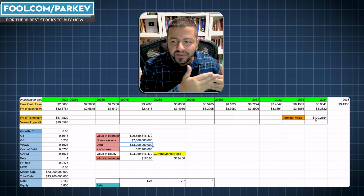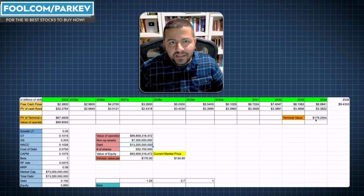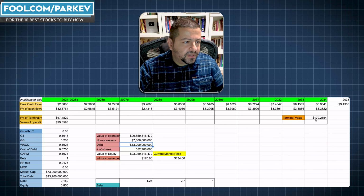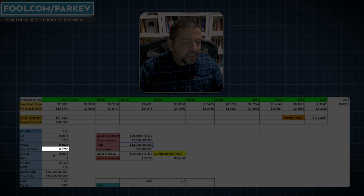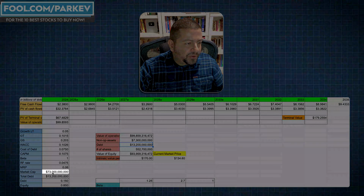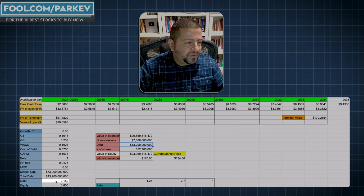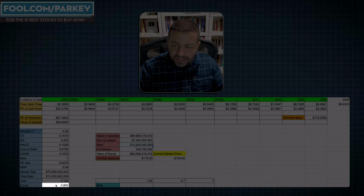And that includes the cost of debt and the cost of equity. All businesses are financed by these two sources or a combination of these two sources. And the discount rate I'm using for 3M is 10.26%. I'm applying a cost of debt of 7.5%, and a cost of equity at 10.75%. The company has a beta of 1. I'm applying a risk-free rate of 4.75% and a market risk premium of 6%. Since the company's market cap is $73 billion and it has $13 billion in debt, I'm assigning a target capital structure of 15% debt and 85% equity.